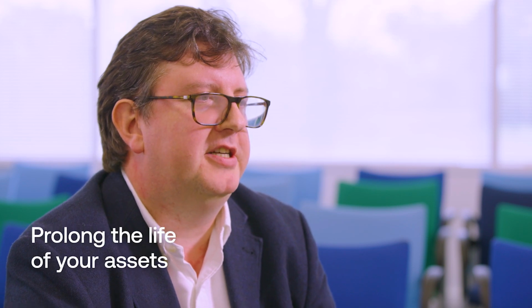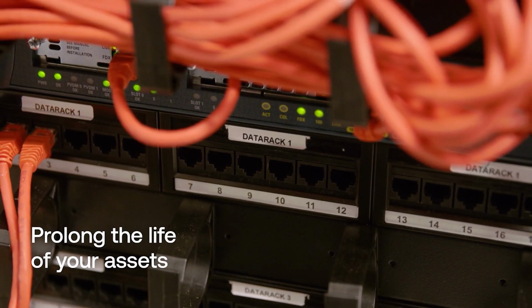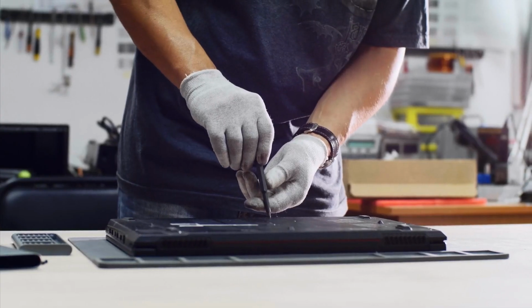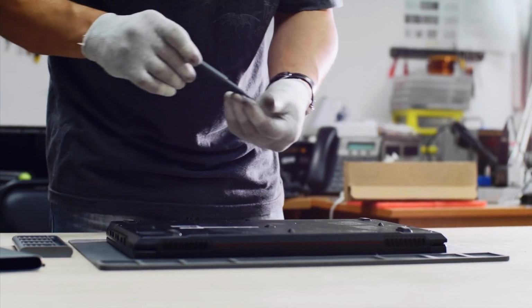Examples of how you can apply technology range from trying to do more with the assets that you've got, so sweating the assets, if you like. It's been demonstrated a number of times that adding capacity to existing equipment has a lower footprint than completely replacing that equipment. So you might get more benefit from refreshing the memory or the hard drive of a laptop than you would from completely replacing that laptop, for example.